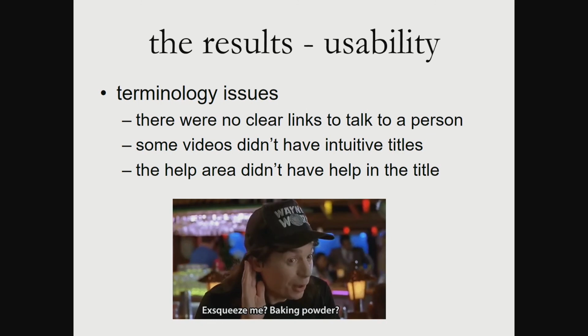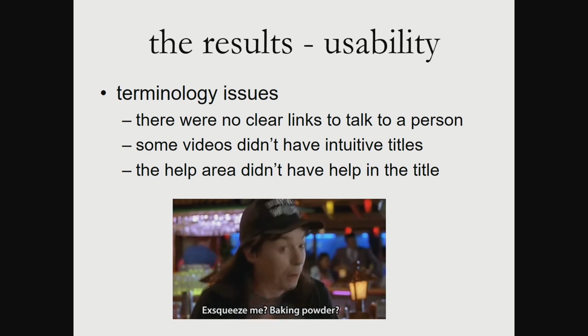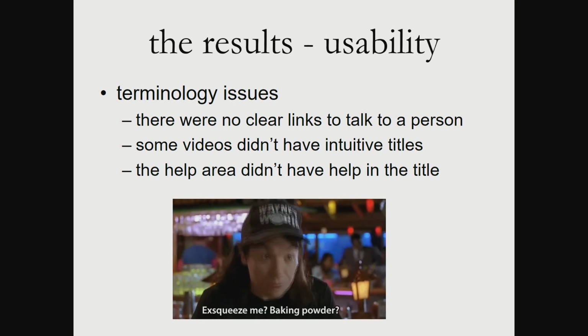Terminology. There were terminology issues. As somebody who lives for basic terminology, this is always horrifically embarrassing, but it happens every single time, so I need to just own it and accept it. There were no clear links to talk to a person, which is hilarious in retrospect. There was the Ask Us link, and they were like, oh, I can do that online. But when I asked them to make an appointment with somebody to come talk to them, because you just need somebody to sit with you and talk about this, almost none of them could figure it out. Apparently, it was too buried in the subject areas and in our About Us, and nobody was going to go there.